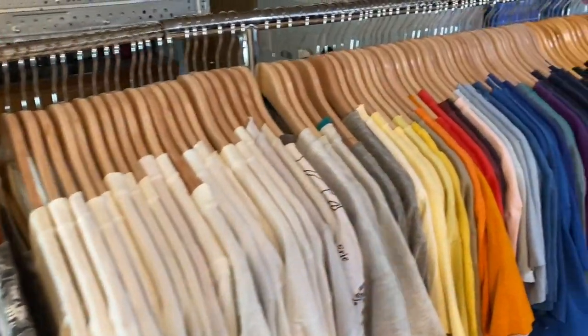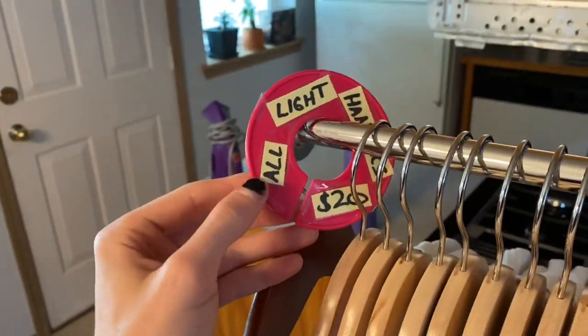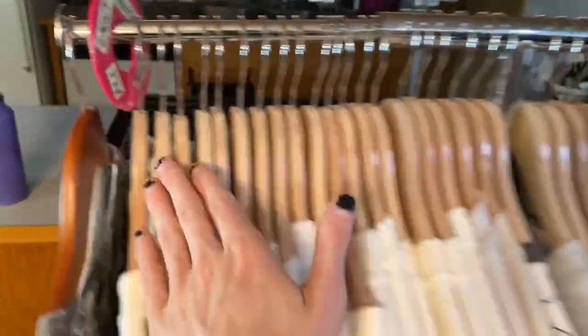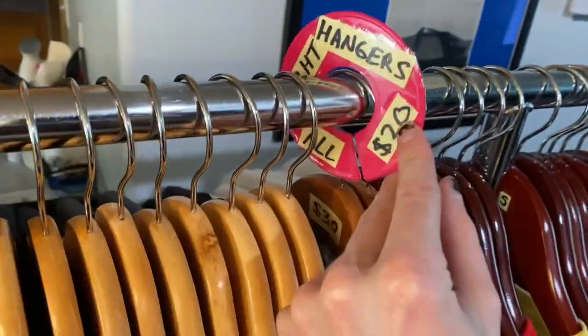We are all ready, you guys. I got everything priced out. I made these little like hanger things that say all light hangers $20, just so if I'm busy or something, people can understand that everything between these two hangers is gonna be $20.